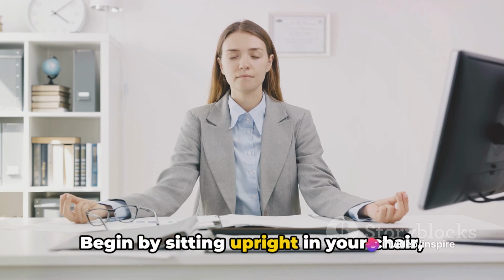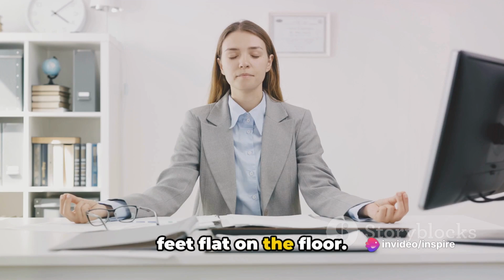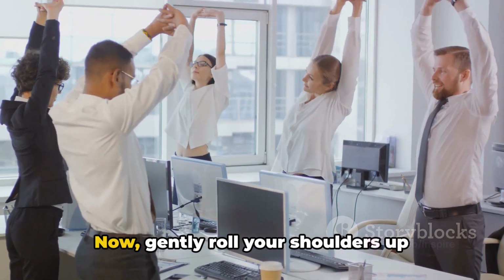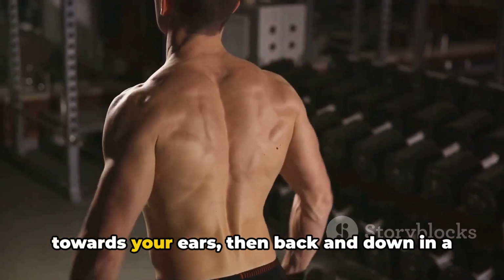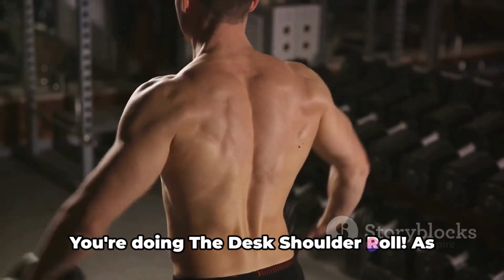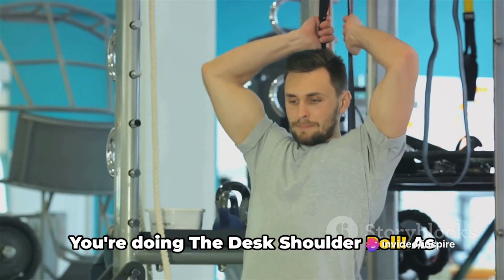Begin by sitting upright in your chair, feet flat on the floor. Relax your arms and let them hang naturally by your sides. Now, gently roll your shoulders up towards your ears, then back and down in a smooth circular motion. That's it. You're doing the desk shoulder roll.